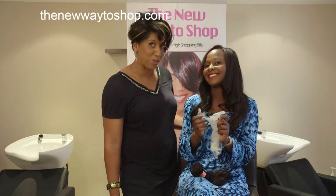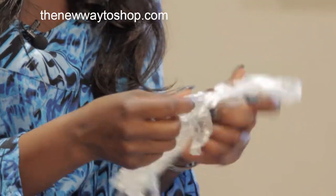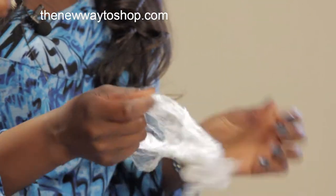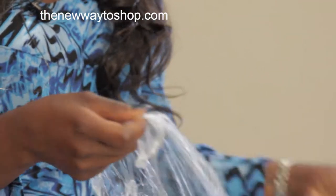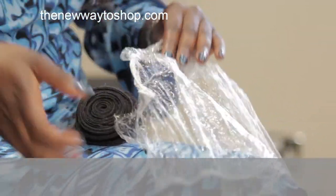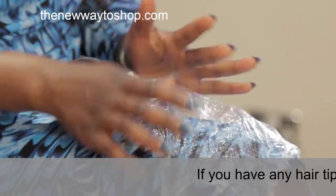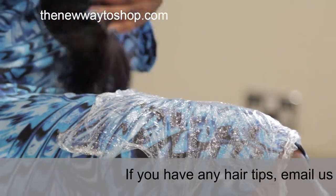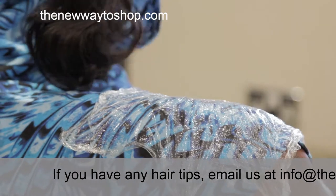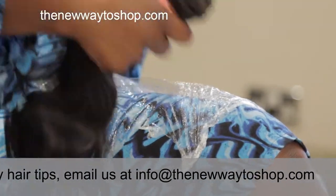Cling film. Forget about the food and the turkey and the chicken. This is what you should be doing with your cling film. Tell us then. Basically, when you've used your Mongolian hair, when you take it out, when you want it to go back to its new condition, you take a little bit of cling film or foil paper, get a bit of conditioner, any conditioner, you can use it. Get your Mongolian hair. I haven't got any conditioner at the moment, but you can use any type.